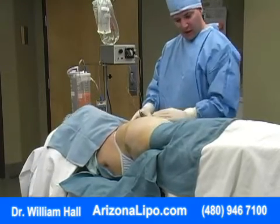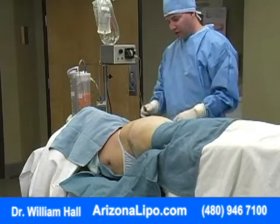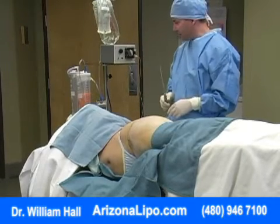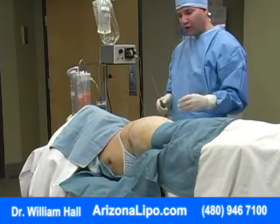The inner thighs are real soft fat, so it usually goes fairly quick, and we took out about 900 cc's of pure fat, so almost a full liter of fat.